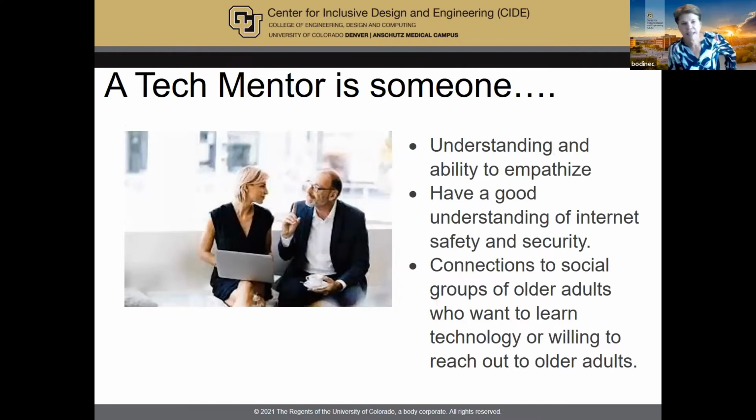We obviously, a good tech mentor is understanding and has the ability to empathize. We do not feel sorry for anyone. But we do empathize with what their needs might be because we want them to be their best, right? We want you to have a good understanding, if you don't already, of internet safety and security.